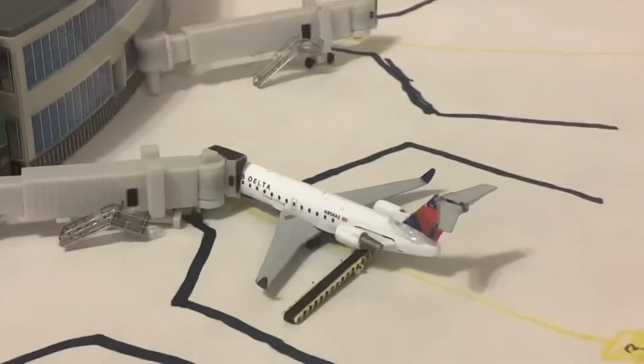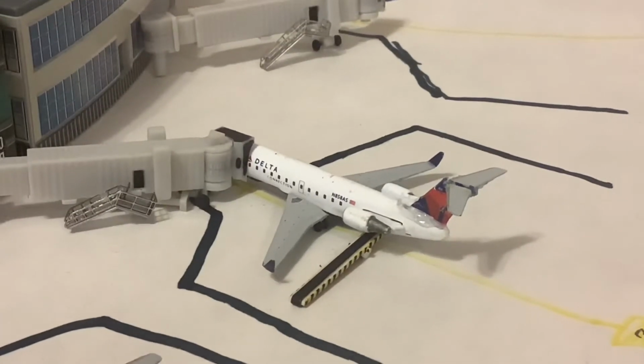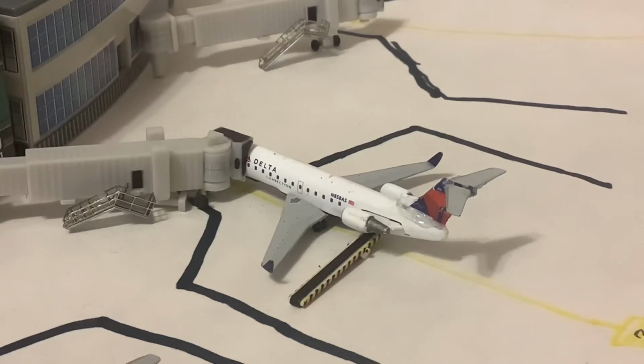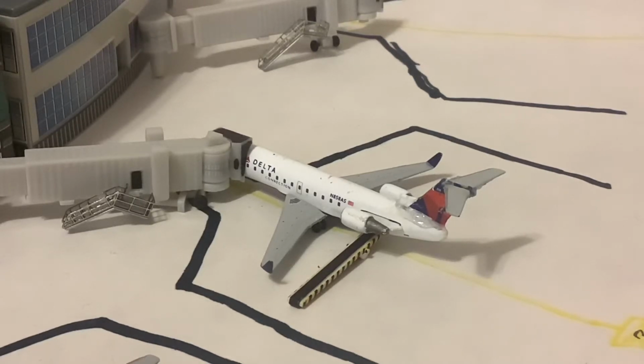Our second aircraft back here. This is Delta Connection CRJ 200. Of course, this livery is inaccurate. It was actually in the Delta Flight Wavy Gravy livery, whatever you want to call it. This one is operated by Comair. So that's a bit of a difference there.